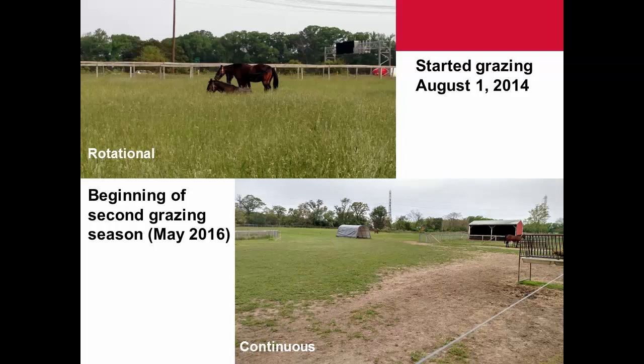We started grazing in August of 2014, and by May of 2016, which are the pictures you're looking at here, the beginning of the second season, you can clearly see, and we did horse data, we did vegetative data, we did soil data, we even did water infiltration data into the soil. So you can see this is one of our replicated continuous systems, versus, again, we have replicated rotational systems, this was another one. So you can really see, at least by the vegetation, that there's a lot of differences.